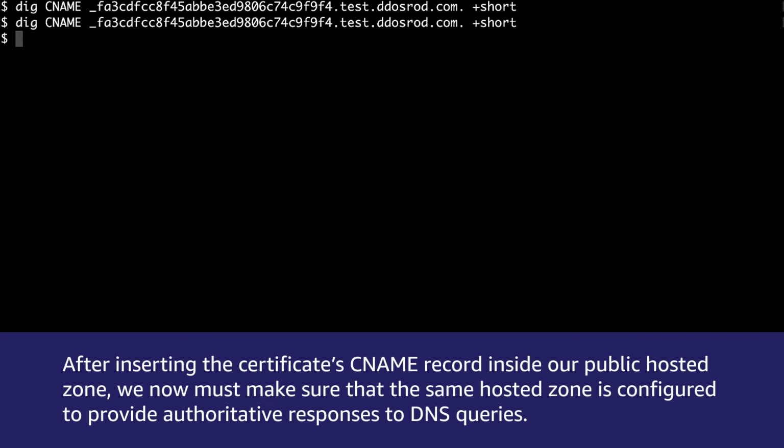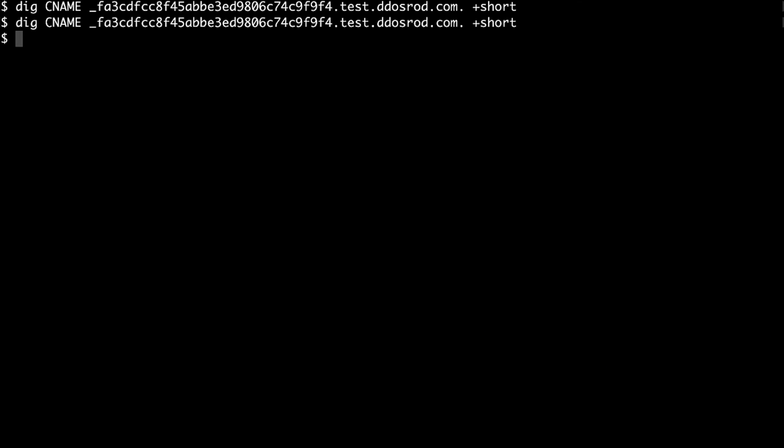After inserting the certificate CNAME record inside our public hosted zone, we now must make sure that the same hosted zone is configured to provide authoritative responses to DNS queries. Open a command prompt and run the following command. We can see that at the moment there are no authoritative name servers for our certificate's domain.